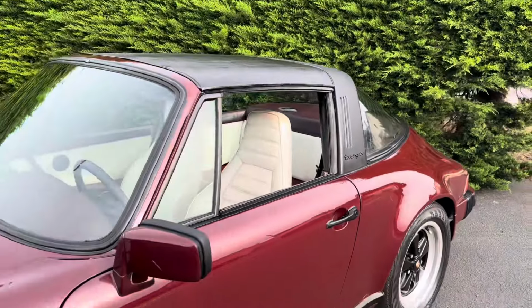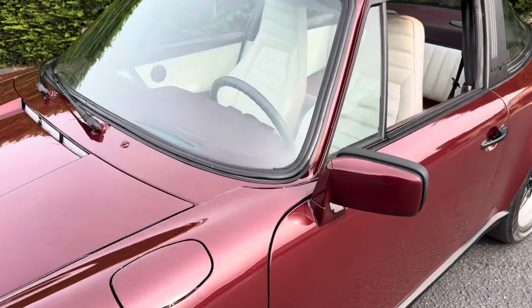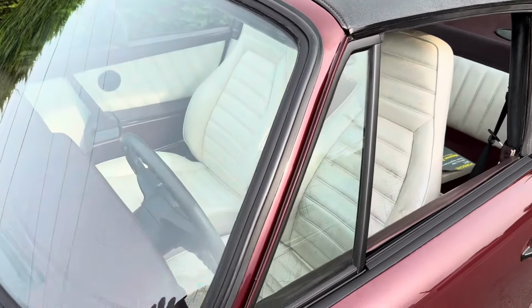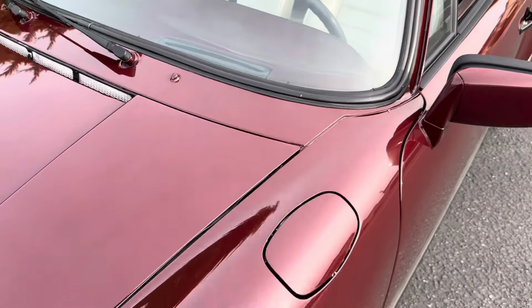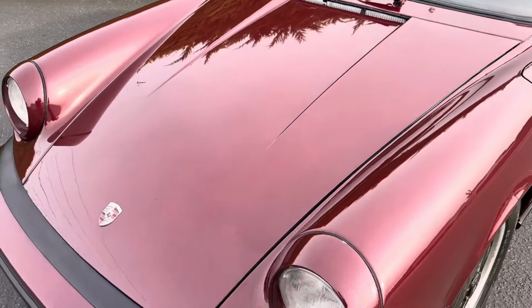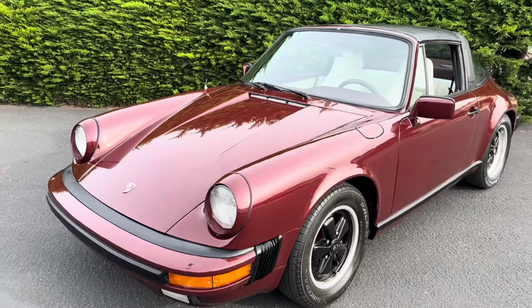This thing in the sun shines very, very well. The paint quality, of course, could have been better. He could have taken it to a paint shop that stripped it completely down, but it's okay. It is what it is. It's got a little bit of overspray here and there and a few imperfections if you look at it. But overall, it does the job.